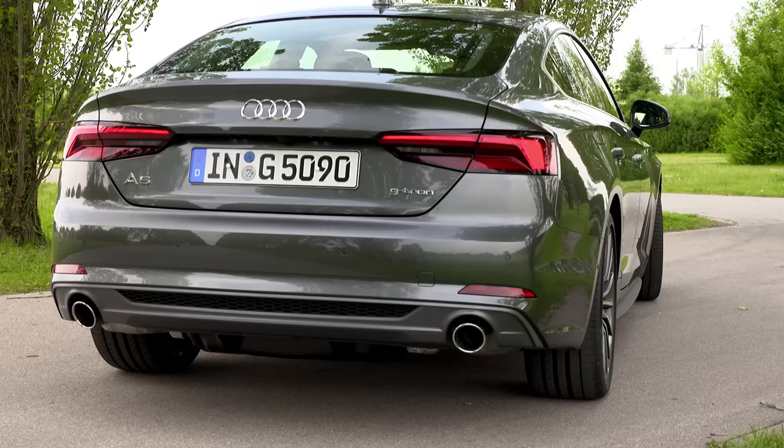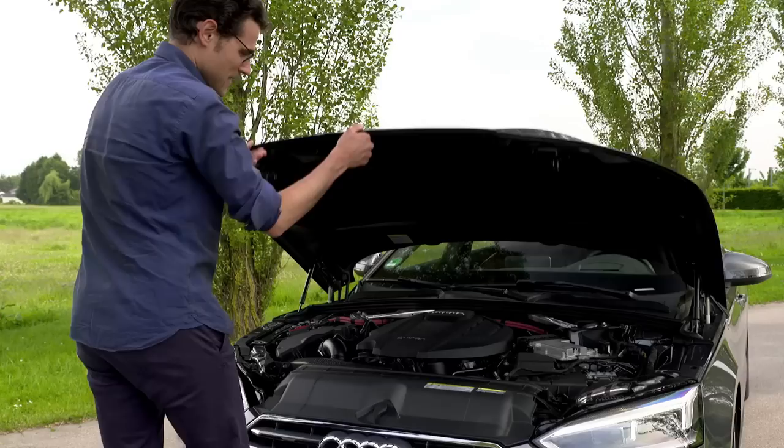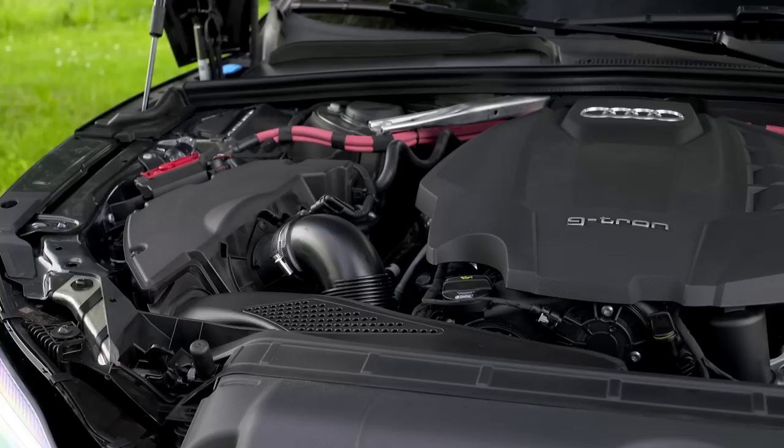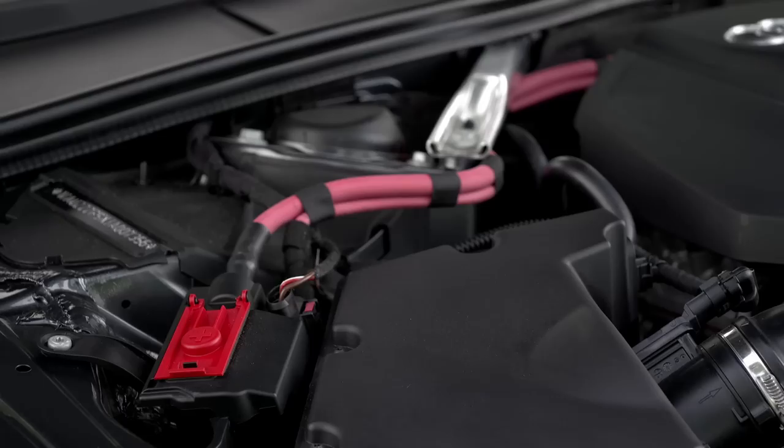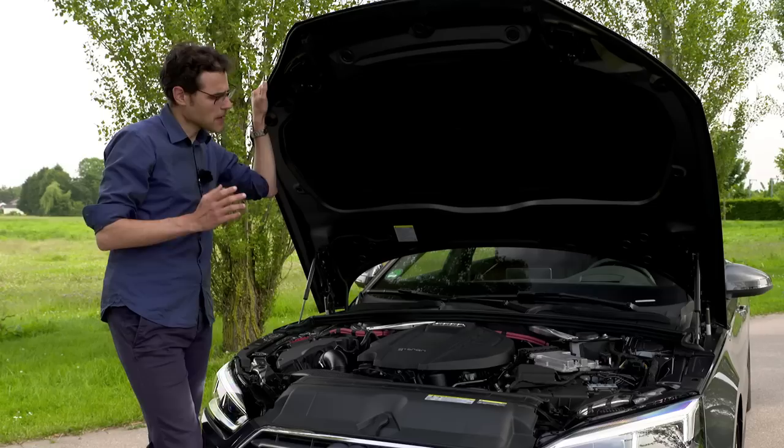So, what do we have here? This is, of course, the central part of our review. G-tron logo, and we see a red cable here. Other than that, it's not really so much different to a normal engine layout. This is the normal 2-liter TFSI, as you would also know from other models. Here, a little bit tuned down to 170 horsepower, will still deliver you enough performance.